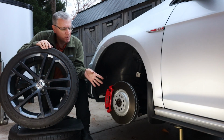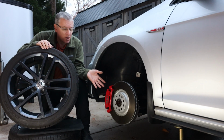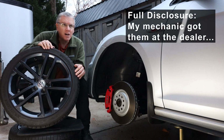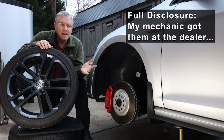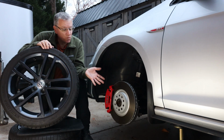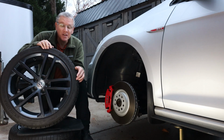So I didn't bother upgrading these brakes because to me these are the upgrade. So these are the factory brakes. I even got them at the dealer, and yeah, they cost more that way, but I got good service life out of the dealer pads and rotors, and so why not? I went ahead and just kept on going with these.